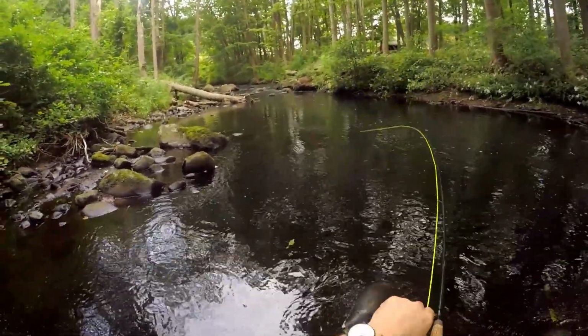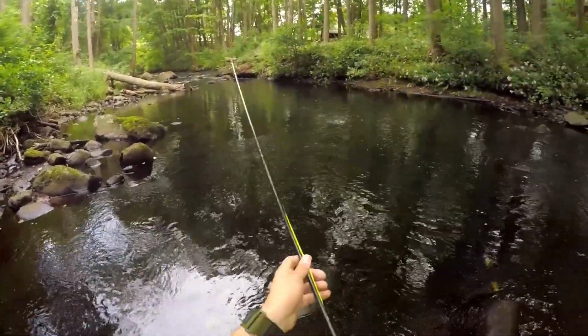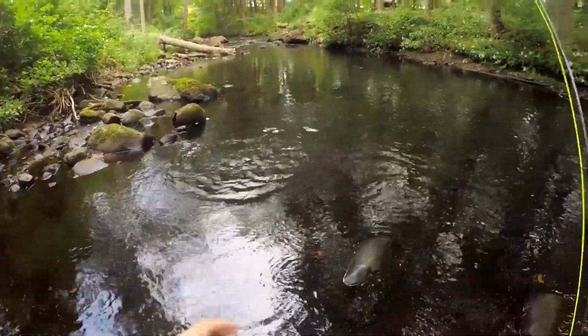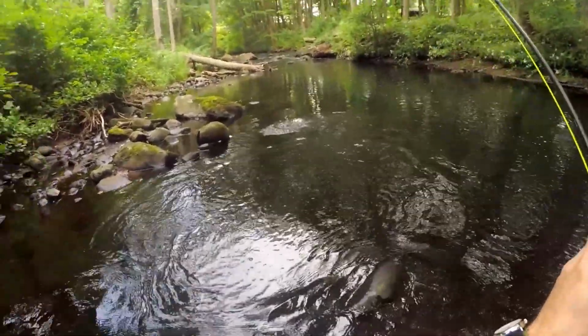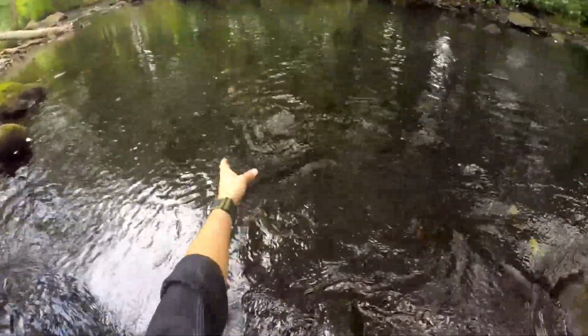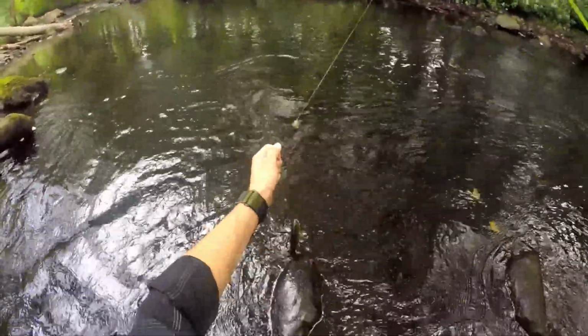Hell of a fight. What is it? And we have a trout here, guys. We have a wild brown. Let's see if I can get him in here. I don't have a net.